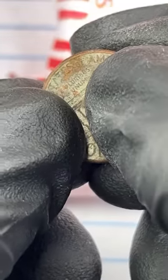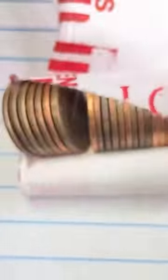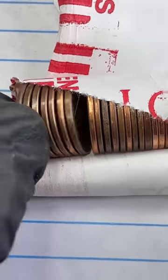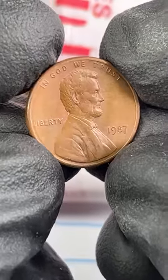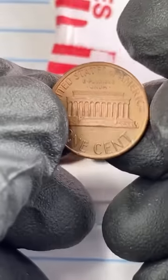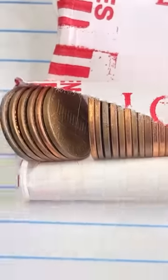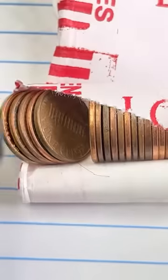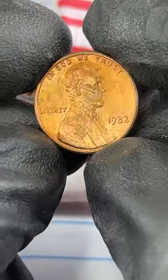That almost looked like a die crack right there. $2,000, check the AM. It's very corroded, it's hard to see. But if the AM is separated on $2,000, it's like $20 to $25. Whoops. Always check if the FG is missing. Those are designer initials. Here's 1990. Here's a very nice condition, 1982.